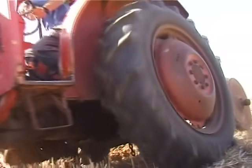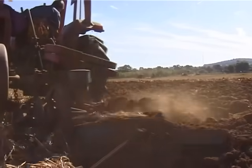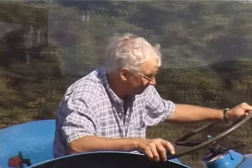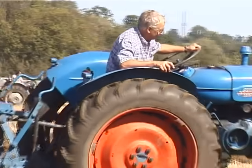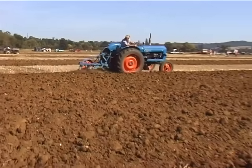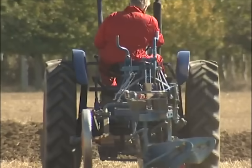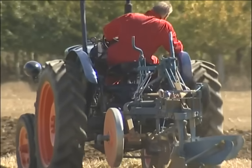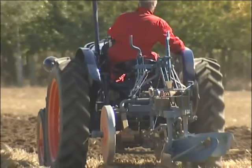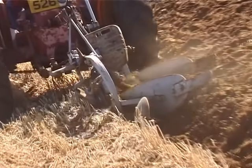These old tractors took over from the horses. As you can see, the ploughs are quite small, so they can only plough a small bit at a time. This was a big improvement on horses, but it was still quite slow. These tractors are vintage tractors, which means they're very old. They're kept by enthusiasts who keep them in perfect working order, so we can see how it used to be done. Aren't we lucky?